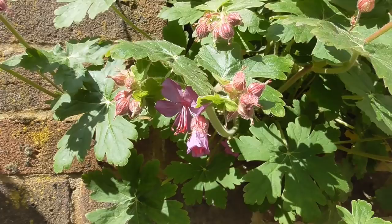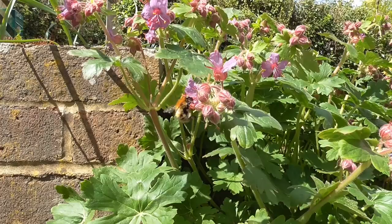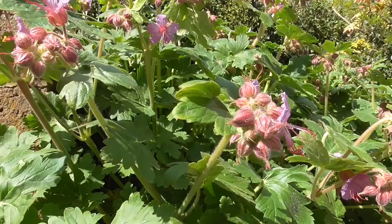This is a common carder on the geraniums, just starting to come out. Lots of different varieties of perennial hardy geraniums, not to be confused with pelargoniums, sometimes called geraniums. But almost all of them are really good for bees. She's loving it. I think she's probably a queen from the size of her. Beautiful girl. Very busy.